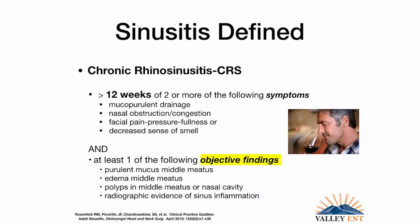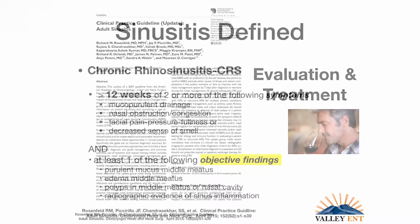The other thing that's different about chronic sinusitis, other than time course, from acute sinusitis, is that you have to have one of these objective findings to make the diagnosis. So you cannot diagnose chronic rhinosinusitis without documenting in the chart one of these objective findings. And these are purulent mucus in the middle meatus, edema in the middle meatus, polyps in the middle meatus or somewhere in the nasal cavity, or radiographic evidence of sinus inflammation.